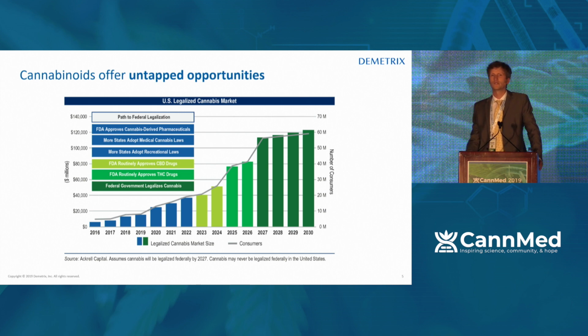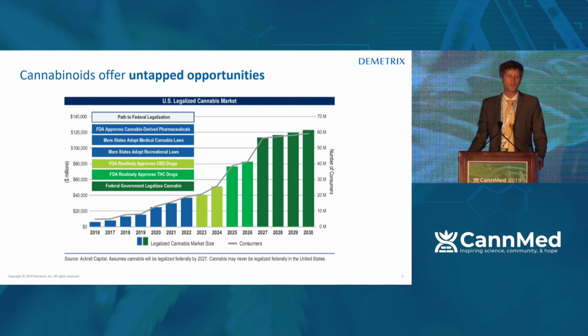But taken together, looking at loosening regulatory structures in the US and abroad in the last few years, there's reason to be optimistic that we could really have 60 million consumers of cannabinoids in the US by the year 2030. If that's the case, the question that occurs to me is, which cannabinoids will they be and where will we be getting them from?